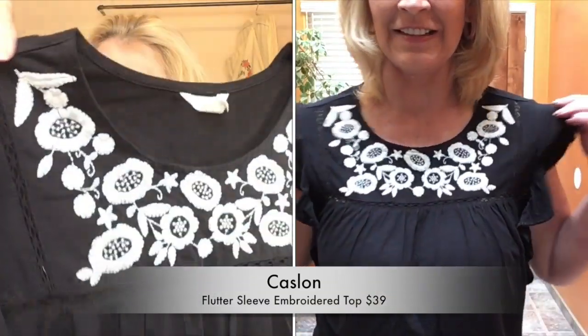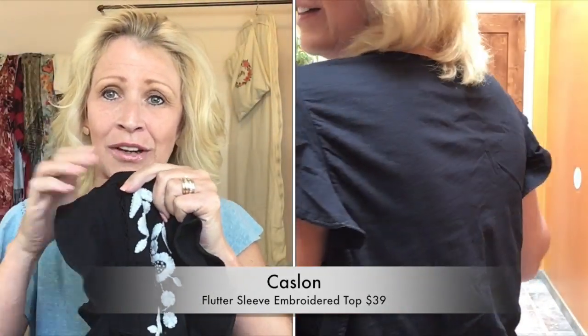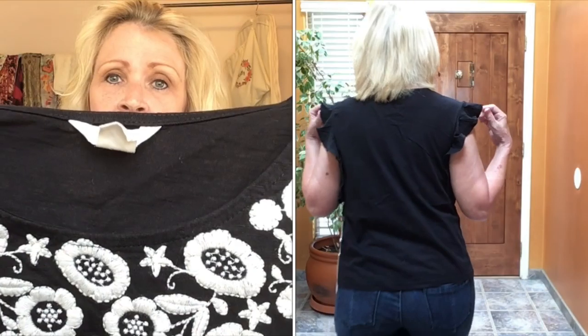The next piece is a flutter sleeve top by Caslon. This is black, not my favorite color. I really don't enjoy wearing a whole lot of black. Now this does have a flutter sleeve, which I didn't care for the length of. The embroidery is very pretty. This one is only $39. It just doesn't wow me. I've got a flutter sleeve top from Nordstrom that I did receive in my trunk, but this one, I don't like the flutter, and the flutter does come down a little bit further.